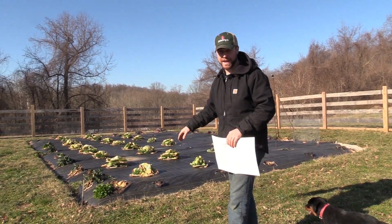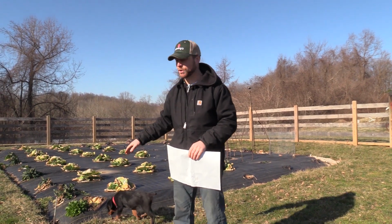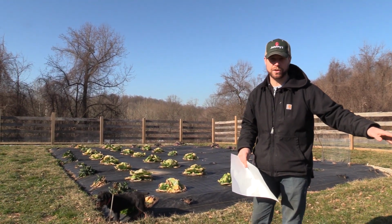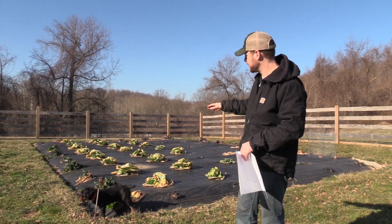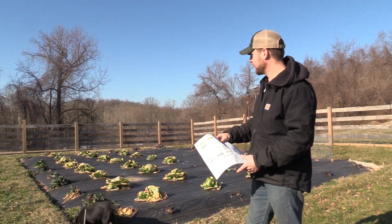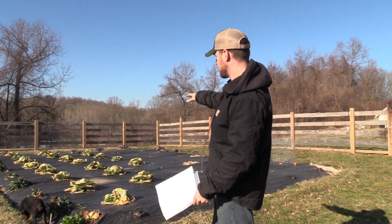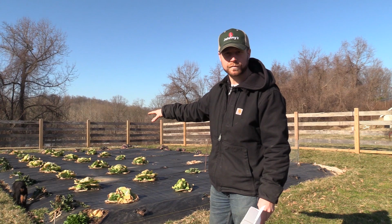This bed is actually edged and it still has the plastic on it, so you can see the size of it. The one that I just showed you where the sweet potatoes are going is a mirror image of this bed. It's exactly the same size. So that kind of gives you maybe a better perspective of the scale of things. This side is going to be all corn this year.